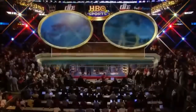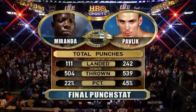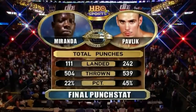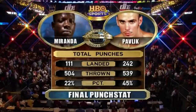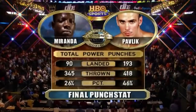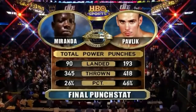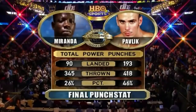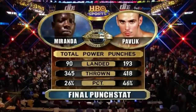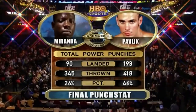Stunning performance by Pavlik. Eye-catching in every way. Landed twice as many punches as Miranda. Threw 35 more. Landed at twice as high a connect percentage. Even more dominant when you look at the power punch category. Landing 103 more power punches. Throwing 73 more. Landing almost 50%. And these were big shots. Long-armed, loose-muscled, rangy, quick, Kelly Pavlik at 6'2" is a physical force in the middleweight division.